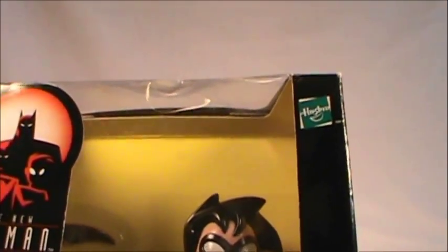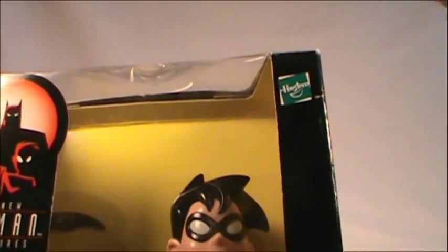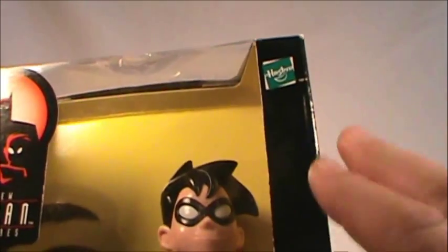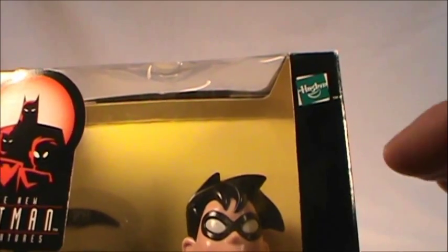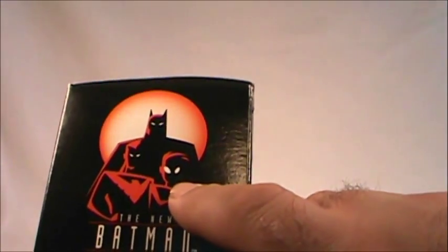Kenner did have a license, but in the last iteration of the animated series, Hasbro actually bought the licensing, and so they were producing this last little bit, even though on some things the Kenner stamp does still appear. There's a nice side art of, I've always liked the silhouette in the video game from this line.